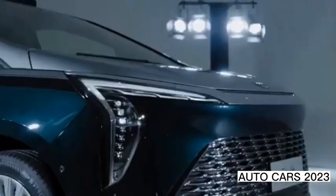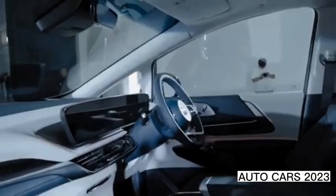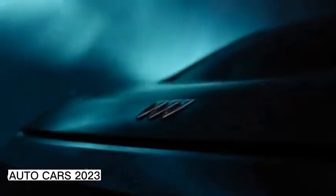As a final note, the GL8 Century is getting a new Buick logo, as we've seen on the Wildcat and Electra X concepts.